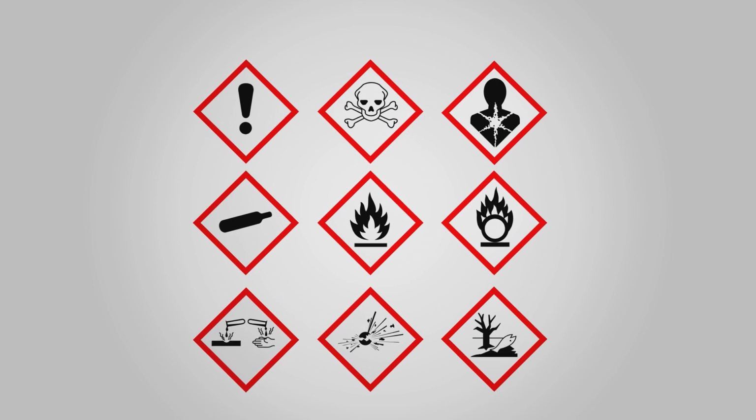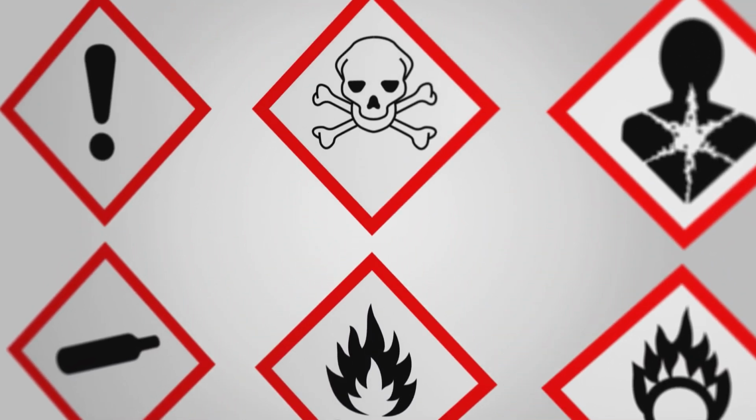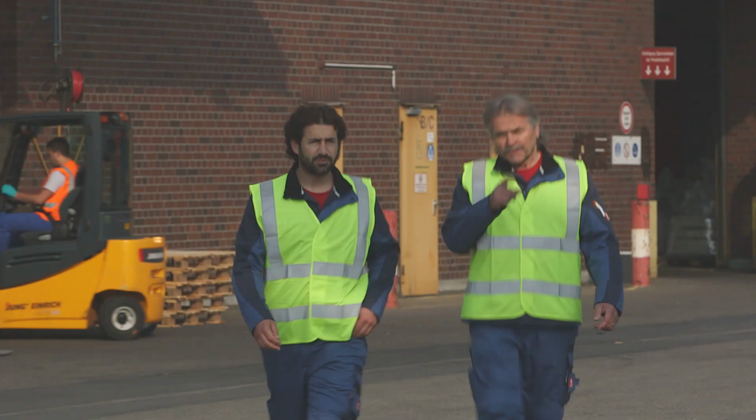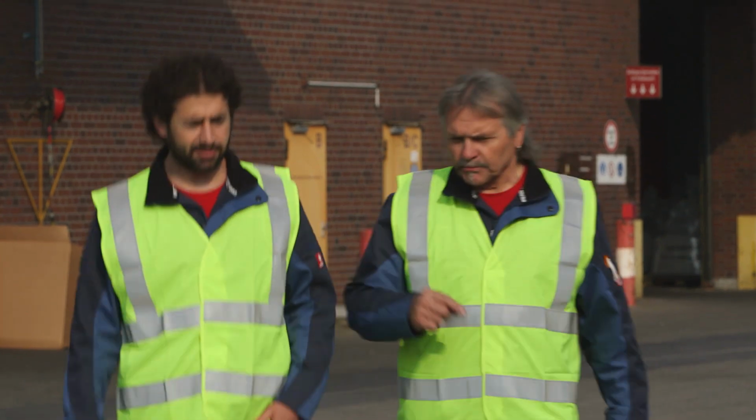Now you know the hazard pictograms that provide a first hint regarding the hazard. You can find detailed information on the hazardous properties in the hazard and precautionary phrases. The new employee of our exemplary company is still horrified when he thinks of the severe problems that existed in the warehouse of his former employer.